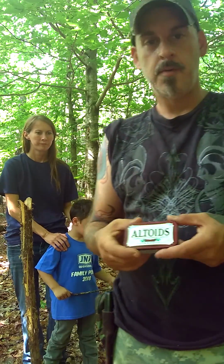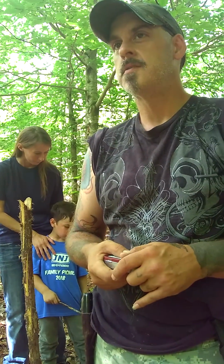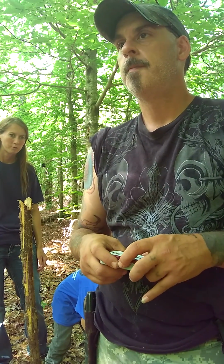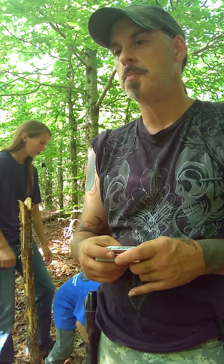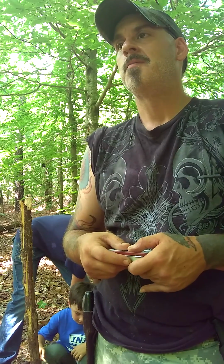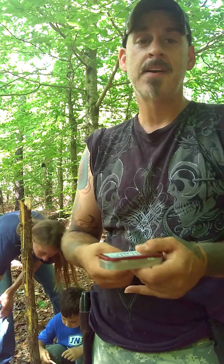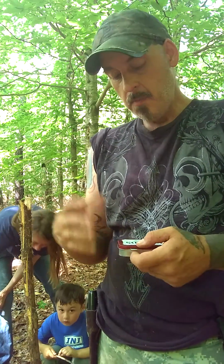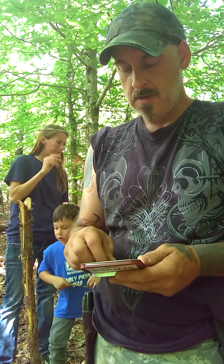We sell these little Altoids tin survival kits. Some of them are fire kits, like this one here. Some of them have a few more things than others, but you can make these up yourself. You don't have to buy one. A lot of the things I put in my kits are stuff I get out of the drawers at the house. I don't necessarily have to order anything. But we do sell these for those of you who can't get the things that are required.